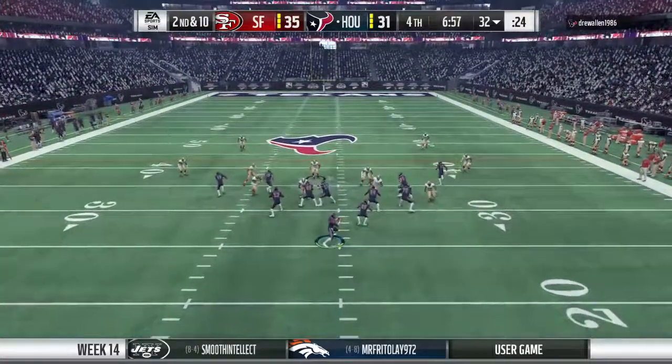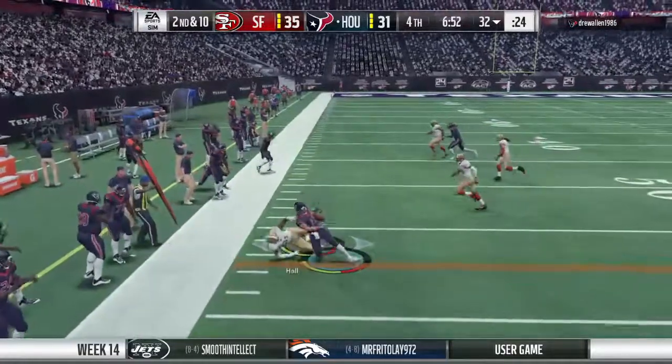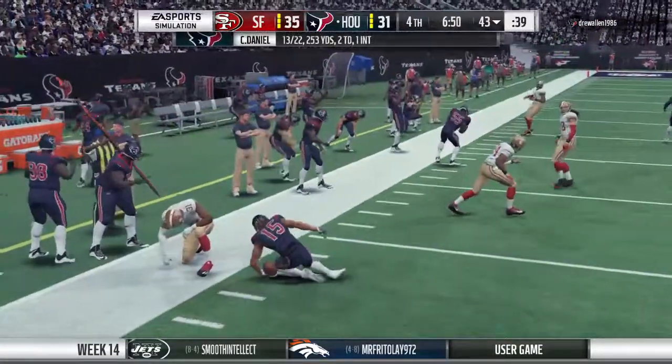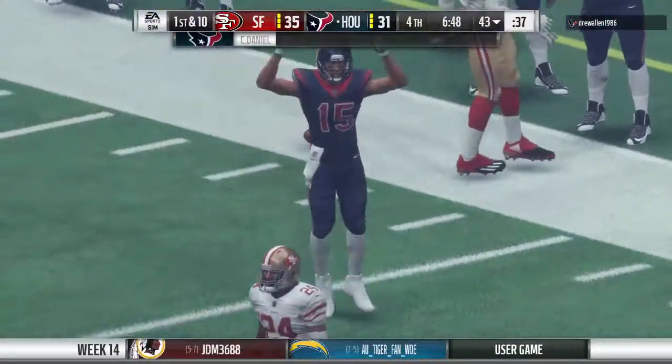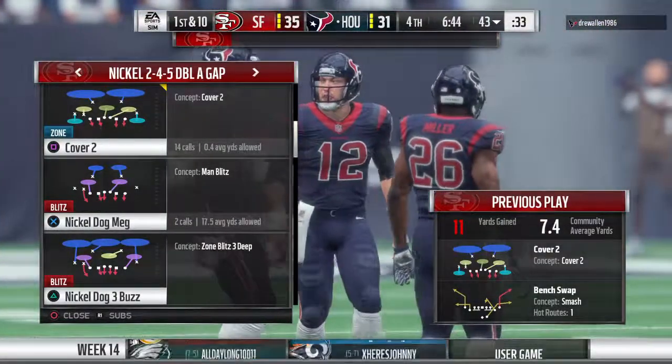Here we go. 2nd and 10, Daniel again. Throwing the out route, incomplete. That's Fuller. And they get him down, but not before he takes it across the 40-yard line. A pickup of 11 and a Texans first down.